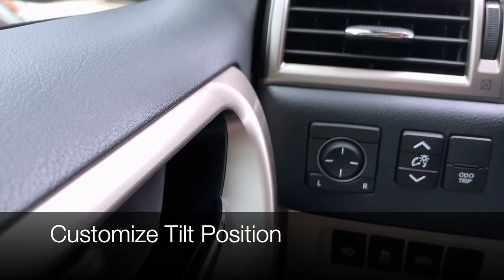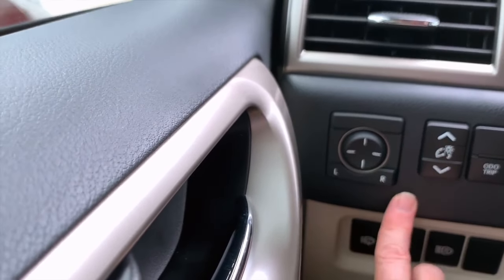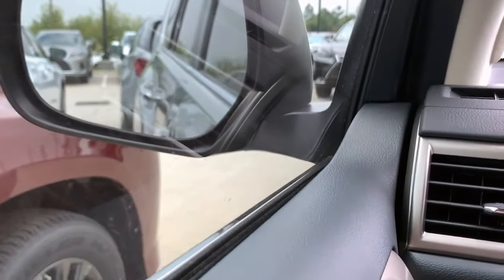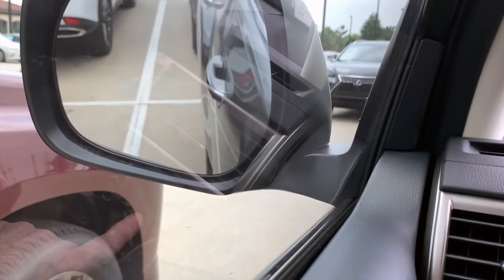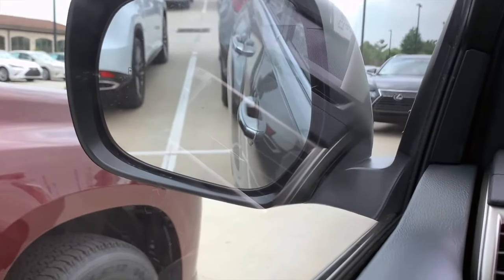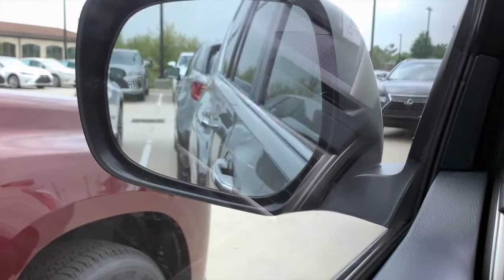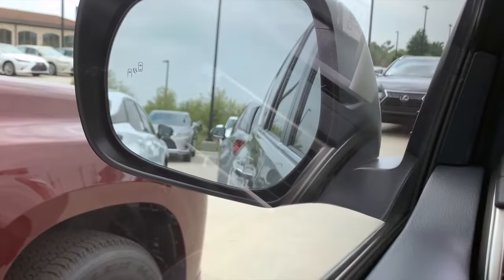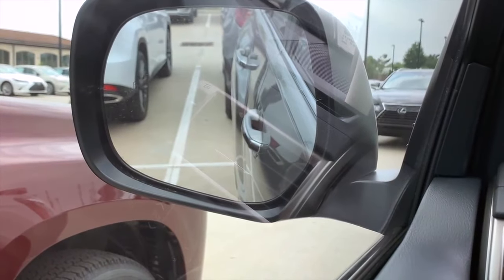To program the position for the tilt in reverse, make your selection of either left or right, shift into reverse. Once the mirror has adjusted, make additional adjustments if you really need to see a particular area. Once you've got that line of sight the way you want it, shift back into park. And that position has now been saved. Shifting back into reverse, and that's my new memorized tilt in reverse position.